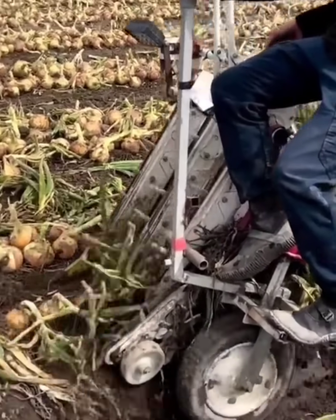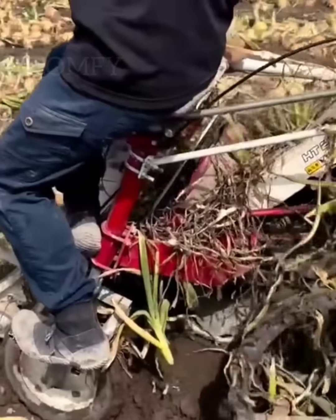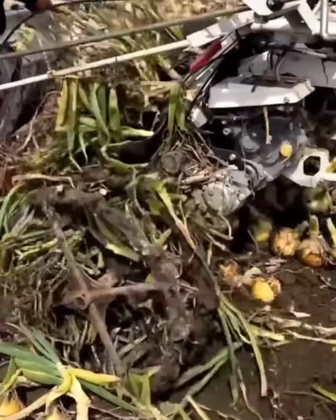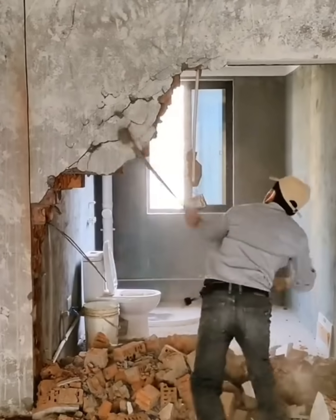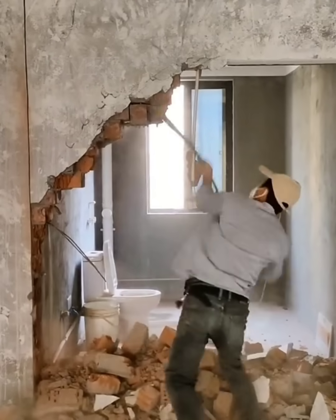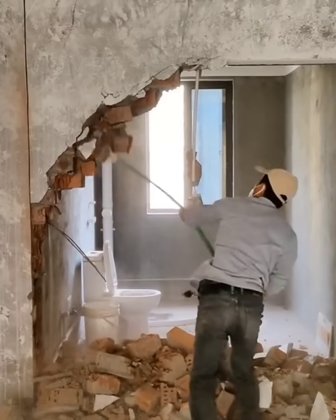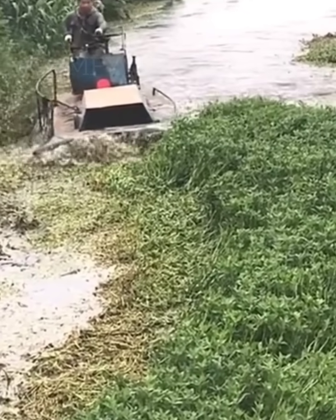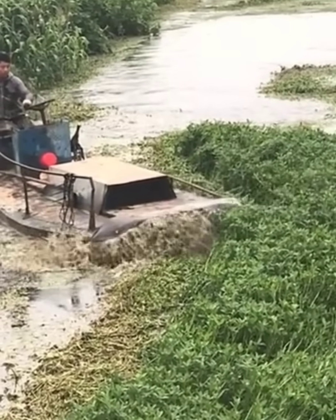This is a small but useful machine that is used for harvesting onion crop. Flexible sledgehammers are used to reduce the shock on your hands and provide better force. To enhance the water flow, it's necessary to cut weed and grass. This machine does this job very well.